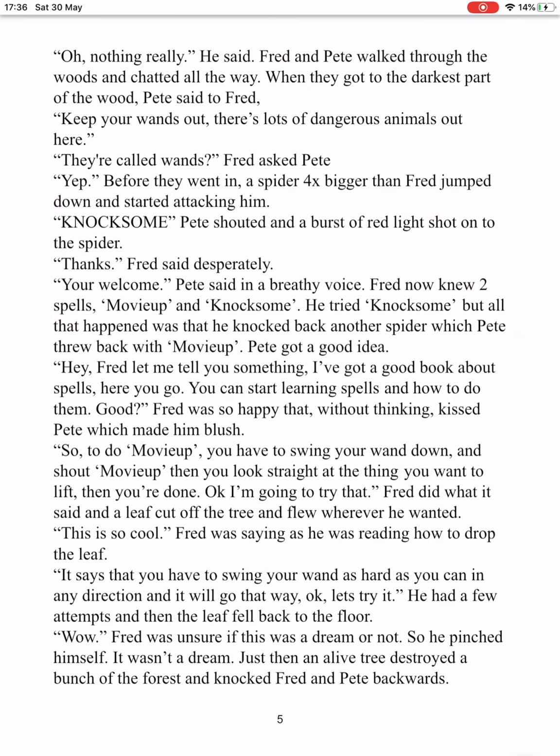Fred now knew two spells, Move Up and Knock Some. He tried Knock Some, but all that happened was he knocked back another spider, which Pete threw back with Move Up. Pete got a good idea.